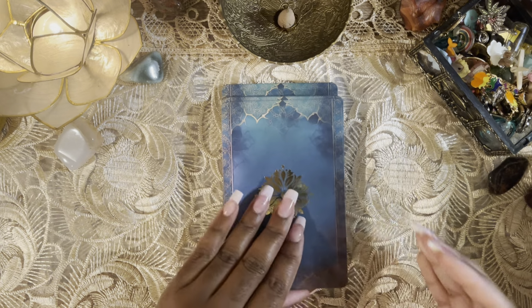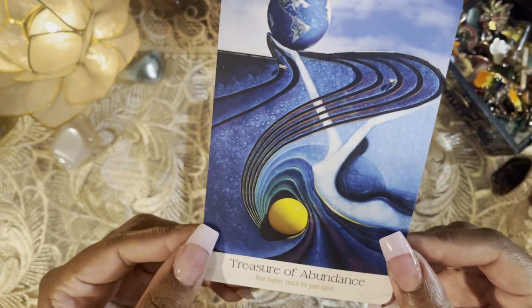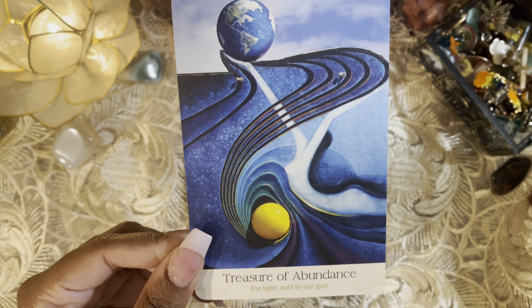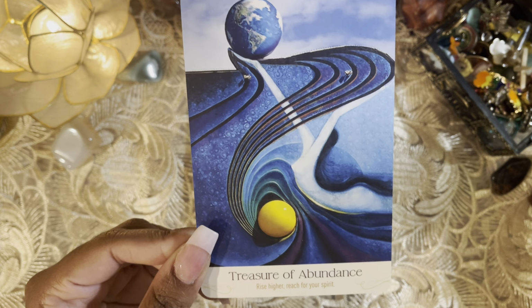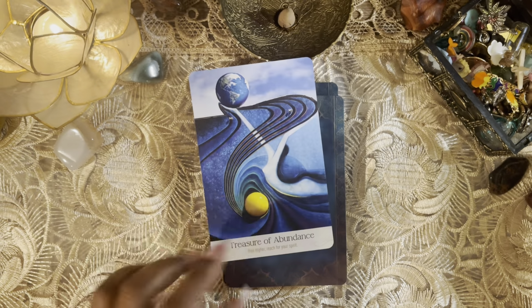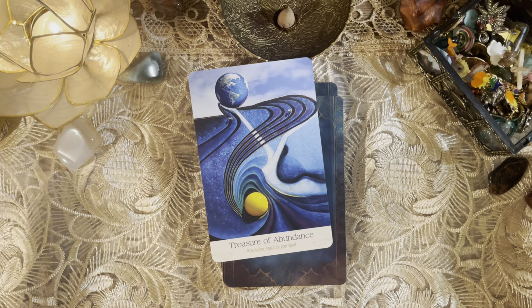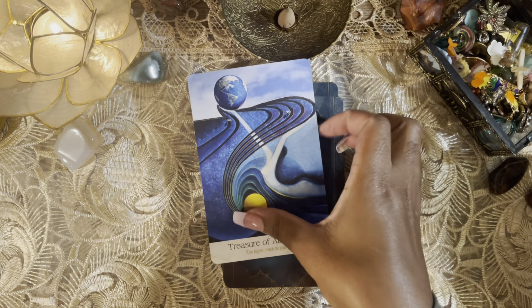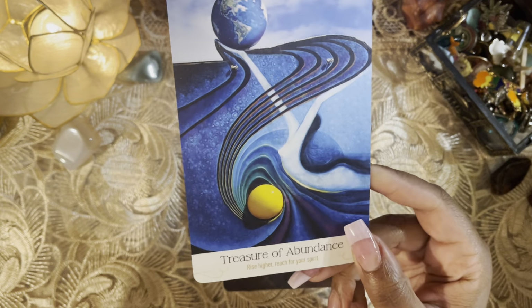And our message is Treasure of Abundance. Oh, yes. Rise higher and reach for your spirit. All right, let's read that. Let's see what that baby is all about. Now, again, the cards are not numbered. So when you go into the guidebook, I guess they're in alphabetical order for the definitions, but there's no numbers, okay? So just keep that in mind.